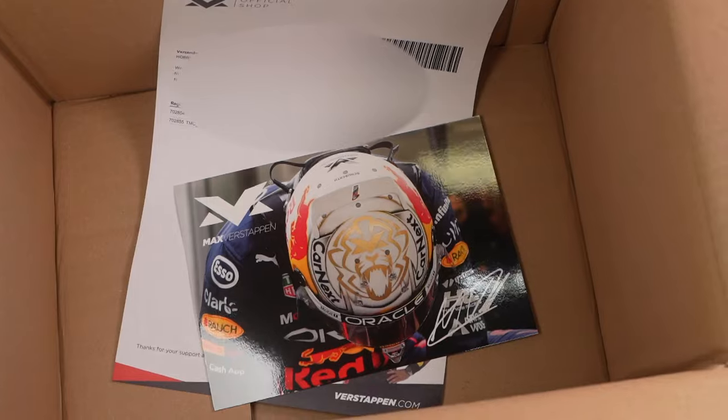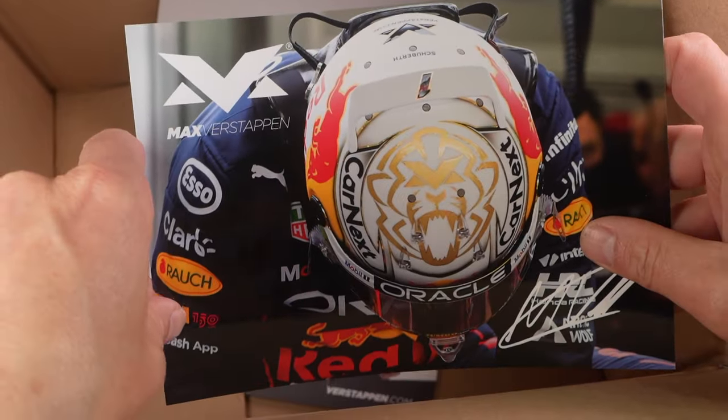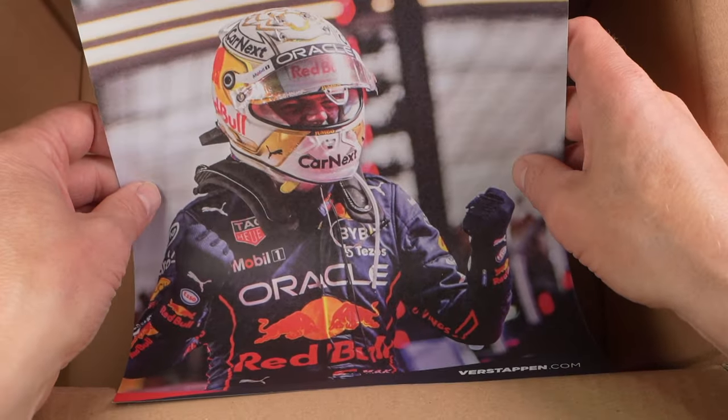What else does come with it? Must be a signature card. It's a mess on my workbench. Help. Yeah, I got the card last time with my Austrian helmet, the one in 1:4 scale. I made a vlog about that one too, so please check it out. And this is the bill, or no, it's just a receipt for what's in there. Right. Oh, that's a nice picture too. The back of it. Well. All right.